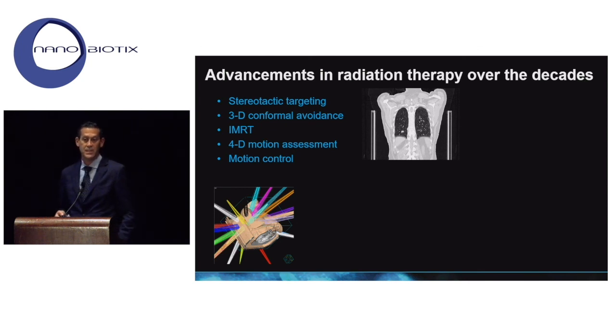Stereotactic radiation, for instance. Normally when we treat a lung cancer, might be 6 weeks, 7 weeks of radiation. That's the same in prostate, head and neck. Well, we started asking the question, if we have the ability to target these things so precisely, why are we treating patients for 7 weeks? Can we treat them in 1 week? And can we do it safely? And can we improve the local control in those types of patients?